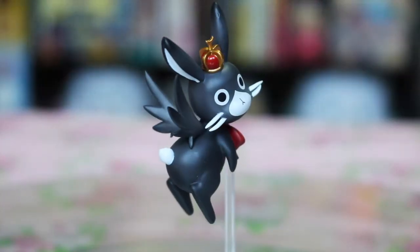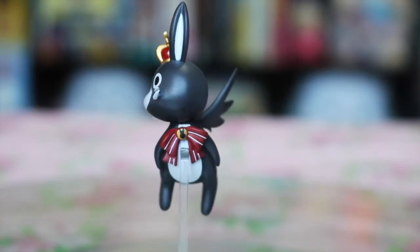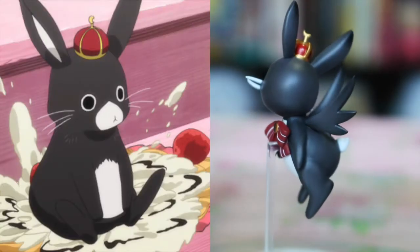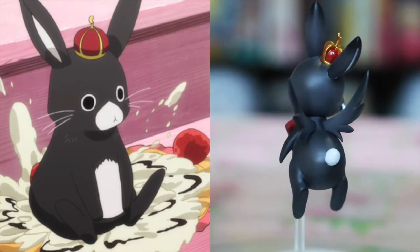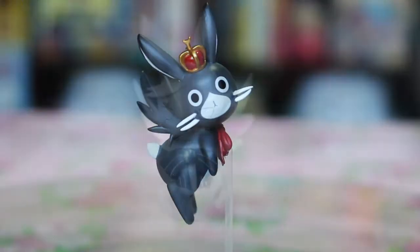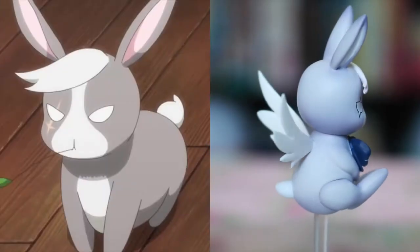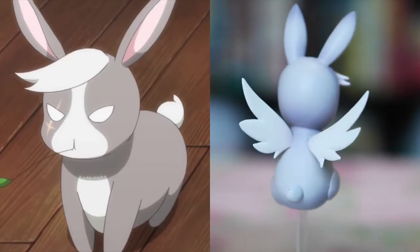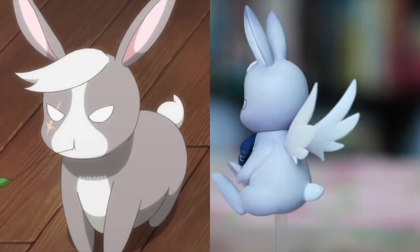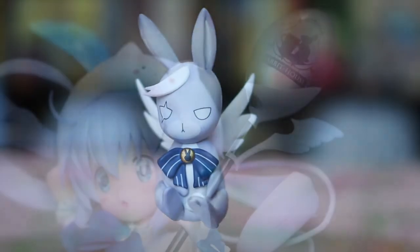So first off, she comes with a couple extra accessories, including Unko, which is the black rabbit with the crown on his head, and he is the mascot from the Amausa Inn restaurant in the series. She also comes with Wild Geese, which is Sharo's pet rabbit from season 2, and they both come with their own stands, so if you'd rather place them beside Chino, you can.